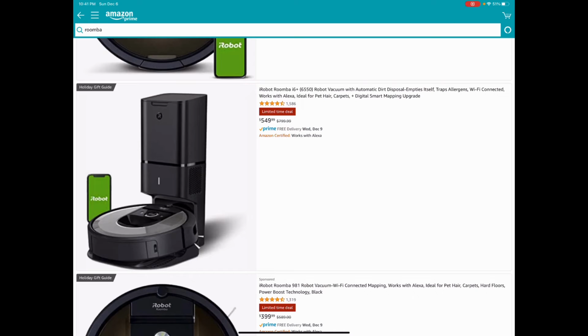Alright, so here's something kind of funny. Right below the i7 Plus is the i6 Plus for $50 less. This is actually the same exact robot as the i7 Plus. This one is just made for Amazon to sell, but it's exactly like the i7, I promise. Just like Costco has an i8 Plus. Sounds better than the i7, right? Because it's a higher model number? No, it's the same exact thing, just marketed for Costco. So the i6, 7, and 8 are identical robots. So if you're looking for one of those, this is actually the best deal because it's $50 cheaper.